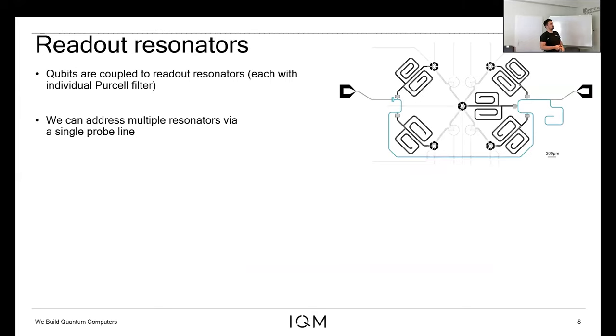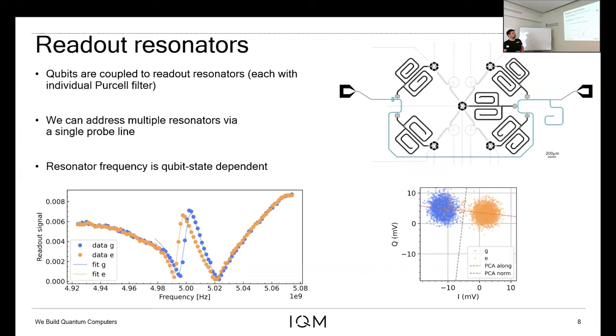The last thing on the chip are the reader resonators that I mentioned before. So you see that there are two spirals. The spiral that's closer to the readout line is called the Purcell filter, and that is responsible for not letting the qubit decay through the resonator. Because of these two spirals, the readout structure looks like this. So it's not like a single dip that you would expect, but there's actually two dips. But either way, the resonator frequency is dependent on the qubit state.